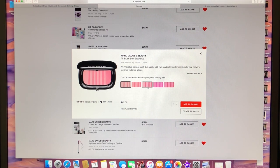It is beautiful. It is a very nice formula. I think these are great because you get the light shade, you get the deeper shade, and then you can mix them in the middle, so it's like you're getting 3 different shades of blush for 40 bucks, $42. So I have the shade 506 Flesh and Fantasy. It has this ivory shimmer shade over here and Goddess Bronze on the right.